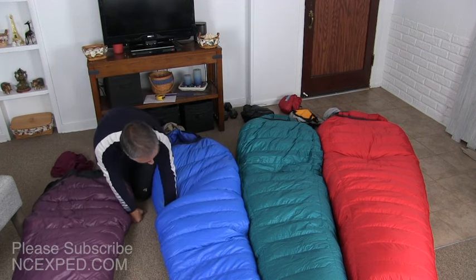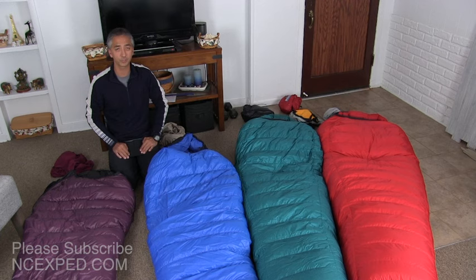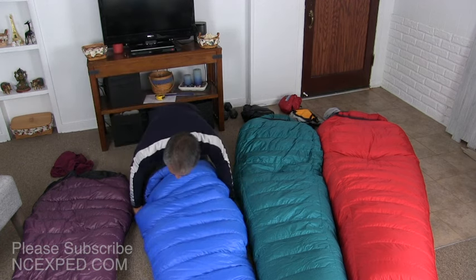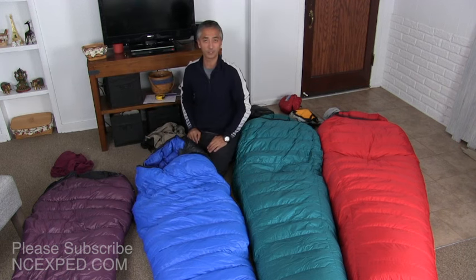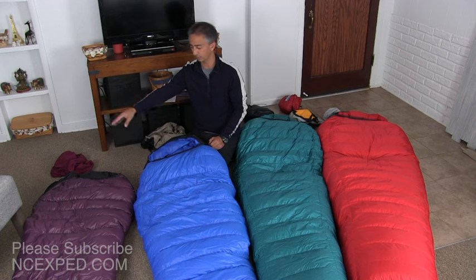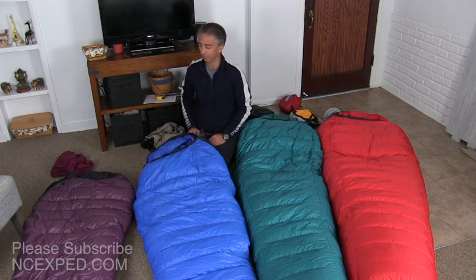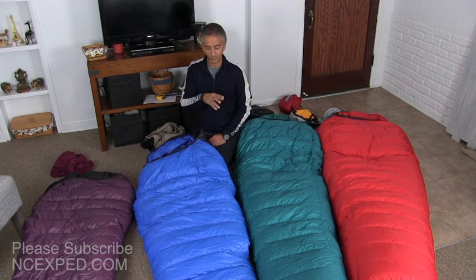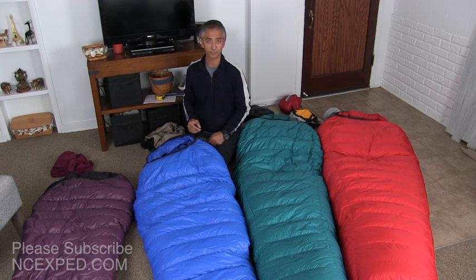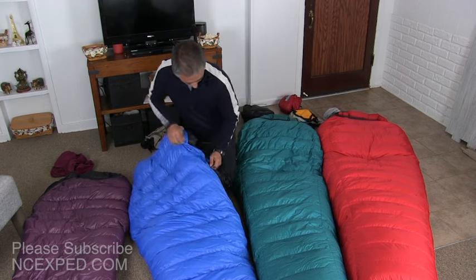Now compare that to the Antelope, which immediately jumps into the expedition style bags where you have a neck baffle. These also come in a left and right zippered option. This bag is right zippered, this bag and this bag are left zipper, because I found, for me, when I'm doing expeditions and cold weather camping, for some reason I prefer to be on the left even though I'm right-handed. It's really weird.